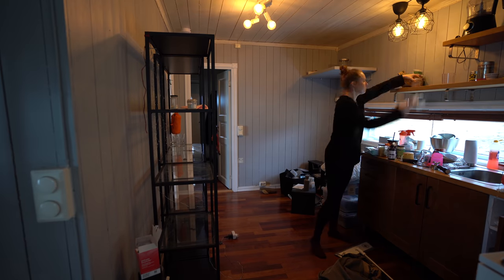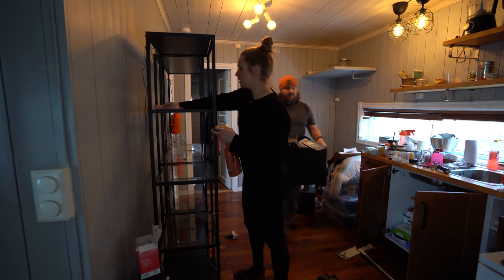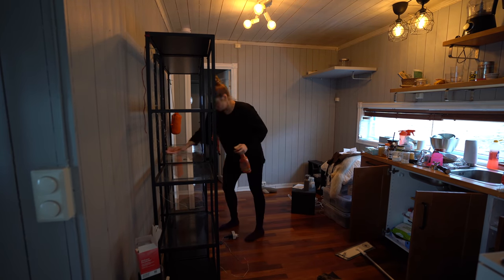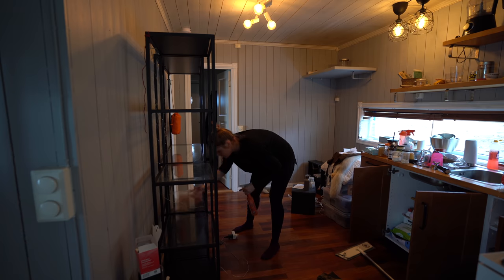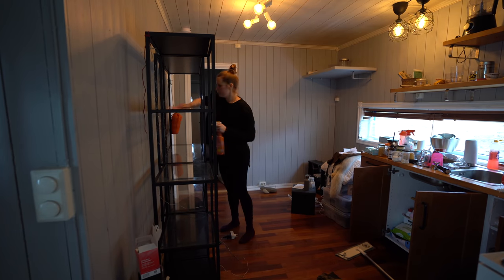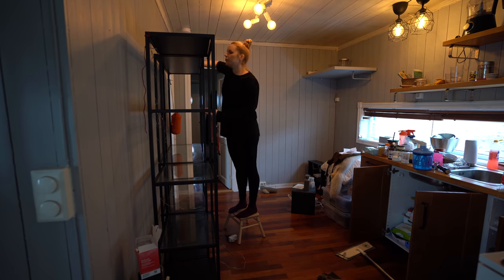Guys, the time has finally come to rip this piece of kitchen out. And if you watch my first cabin video, you know what I'm talking about. I'm quoting myself here. But it's so nice to just clear this whole old kitchen out and start making it into my office. But first, we need to move a lot of stuff and just put it somewhere else.